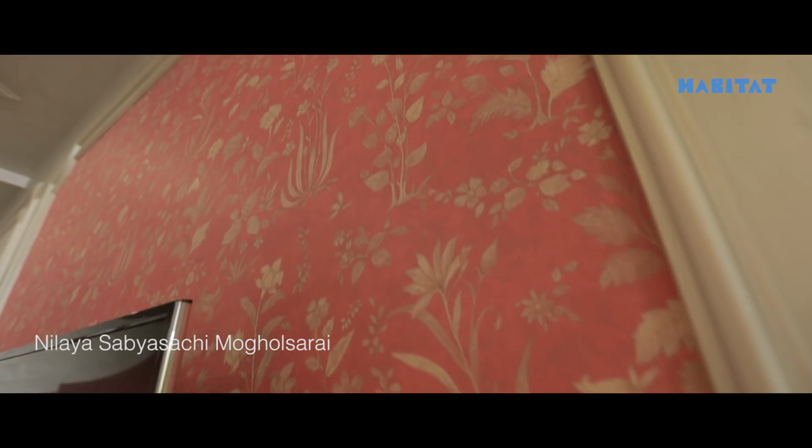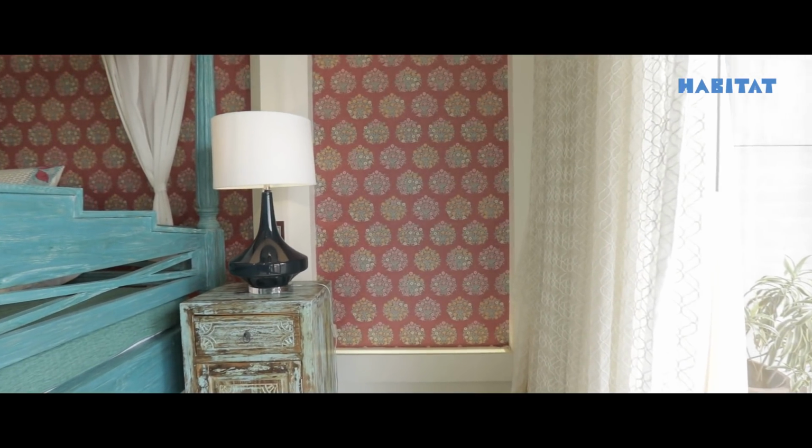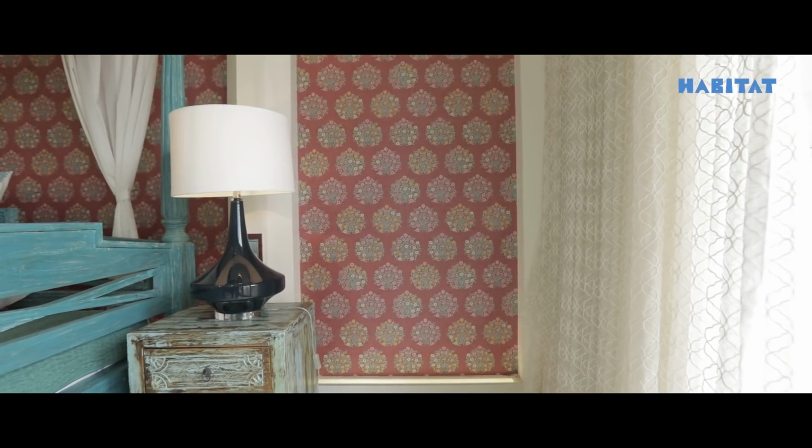Sabyasachi wallpaper was a perfect match for our design theme, which is used in the sunroom and the daughter's bedroom. It has helped us to enhance our design theme. So we have used the Sabyasachi wallpaper.